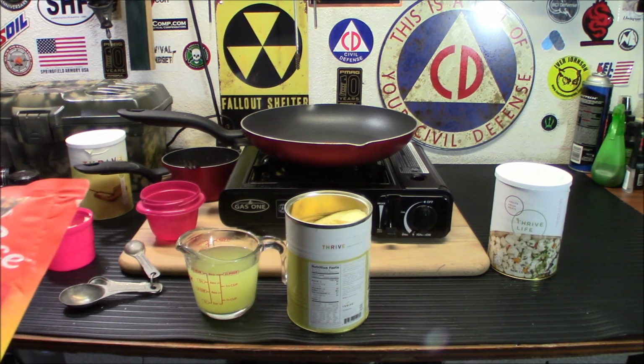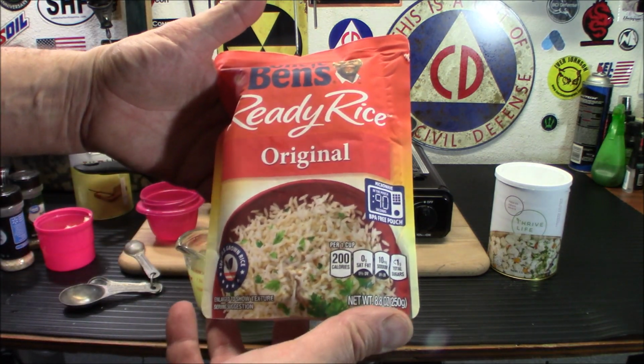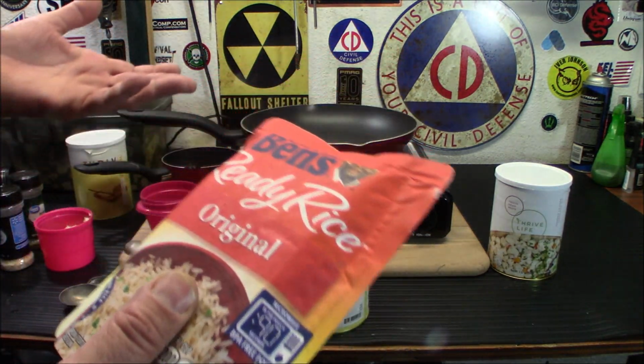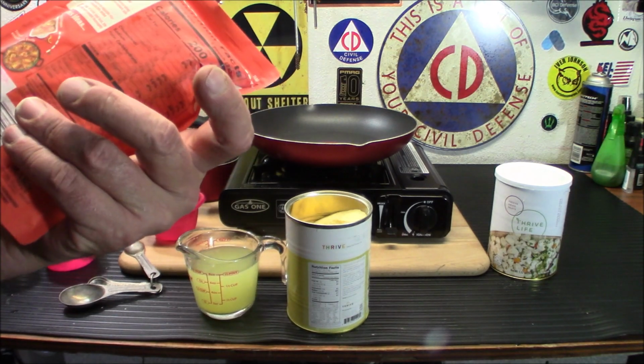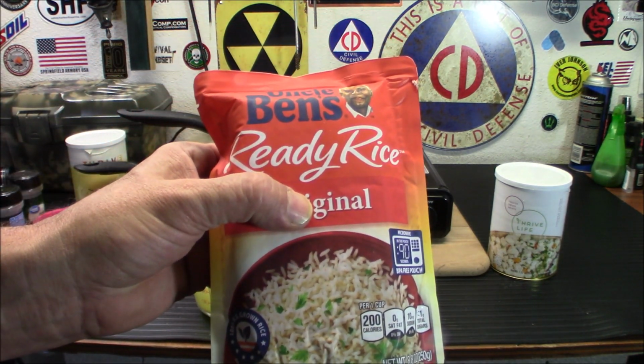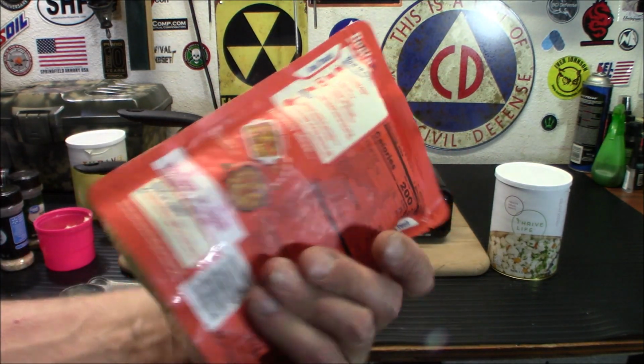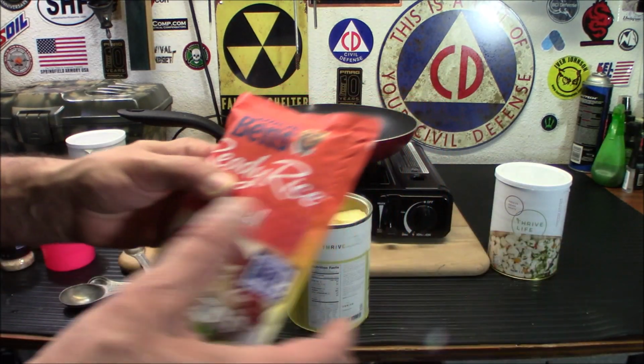Now for the rice that I'm using, because we're sticking with a storage type thing here, I'm using these Uncle Ben's rices. You can of course use fresh rice. Lord knows I have enough rice stored, but this is just, if you want to get started out, maybe putting some meals aside, a good way to do it. These are also awesome for your little homemade MREs, so I'm just using this today.